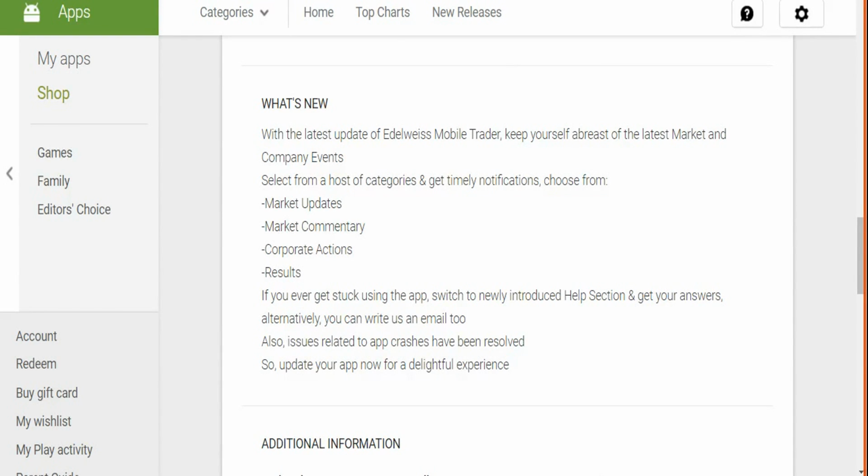Other than that, the application is definitely a recommendable one, and we will certainly suggest you to use this application for your trading if you are a client of Edelweiss or you want to be one of them. Now let's talk about other trading platforms offered by Edelweiss Broking. For that, we need to check out ourdigitalblogger.com.